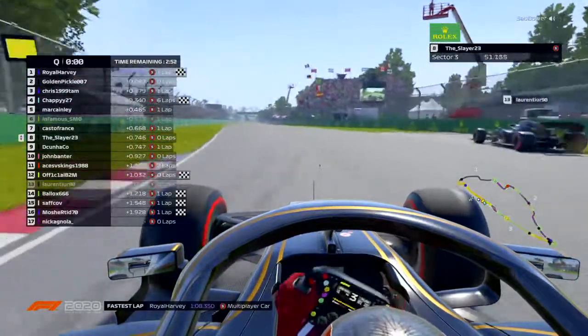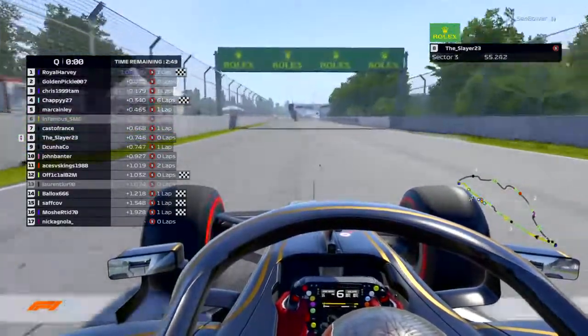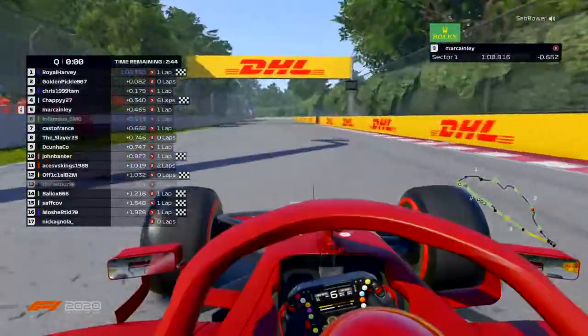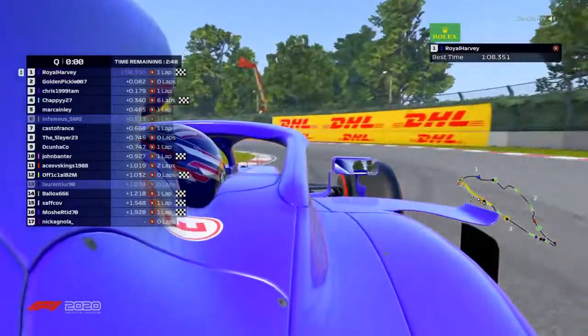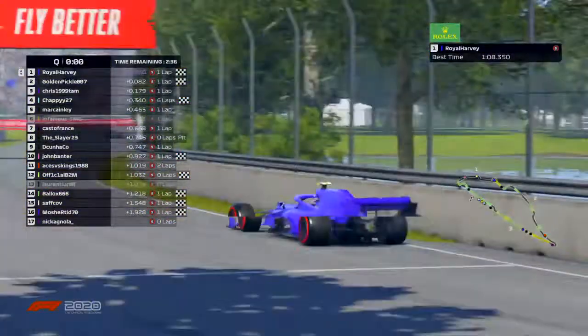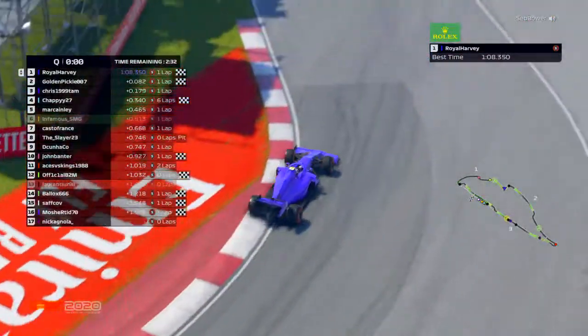And Royal Harvey. Royal Harvey, where did that come from? Where in all hell did that come from? We see Slayer wiggling in his anger. And Royal Harvey is the very late pole grabber, beating Pickle by 82 thousandths.